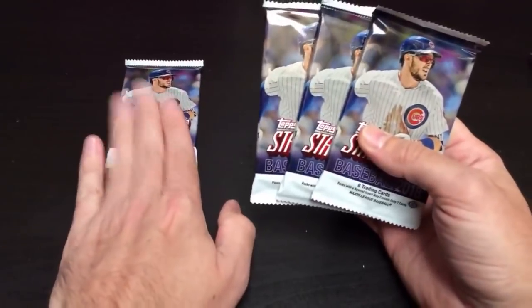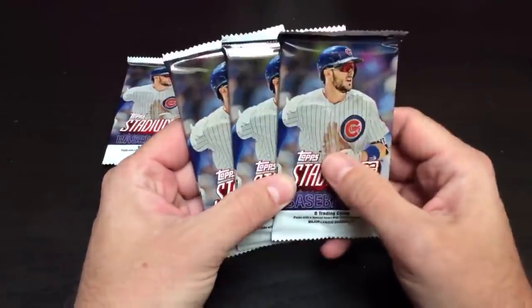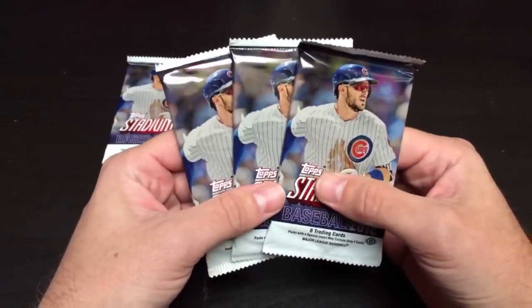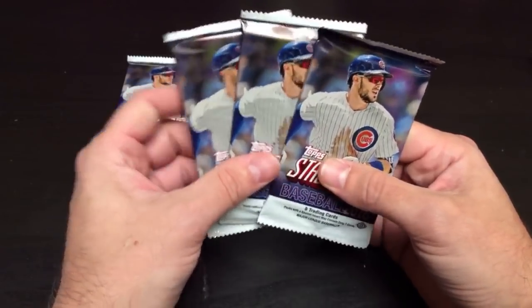So there's an auto here. We're almost sure of that. There should be one more auto in these three packs. Is it one, two, or three? Let's just take a quick vote. One, two, or three. A lot of some people voting two. Okay, let's go with the two.